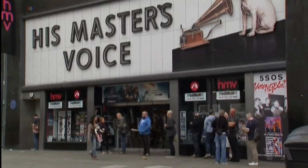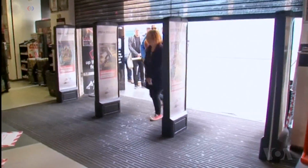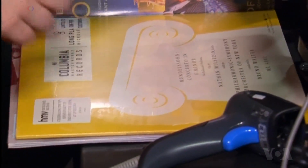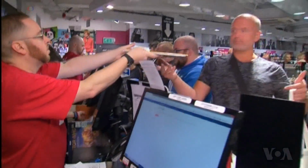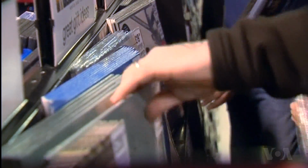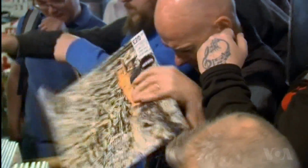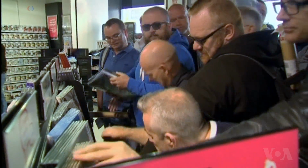Now, 70 years later, British music retailer HMV, which stands for His Master's Voice, and Sony Classical have pressed 500 copies of the original concert to give away to fans. Here at the flagship HMV store on Oxford Street in central London, vinyl aficionados lined up for hours to be the first to get their hands on a copy.